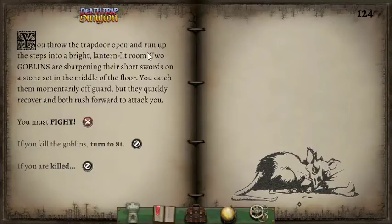You throw the trapdoor open and run up the steps into a bright lantern-lit room. Two goblins are sharpening their short swords on a stone set in the middle of the floor. You catch them momentarily off guard, but they quickly recover, and both rush forward to attack you. You must fight.